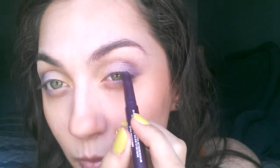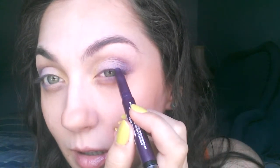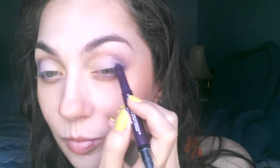Now I'm going to take a Maybelline eyeliner. It's called Maybelline New York Master Smoky Eyeshadow. It's one of those that you twist up and it's very thick. What I'm going to do is intensify the lash line here, right where we put that dark purple. I'm not looking to do a precise line. I'm looking to intensify the purple near my eyelash line. There we go.